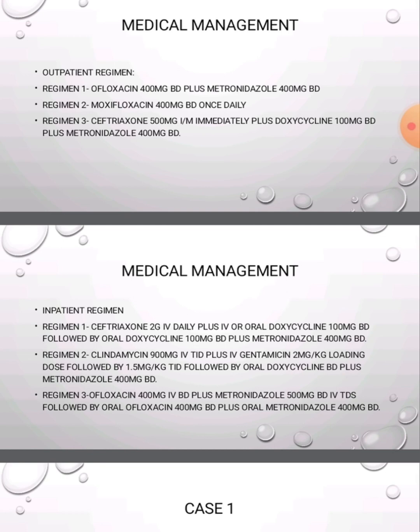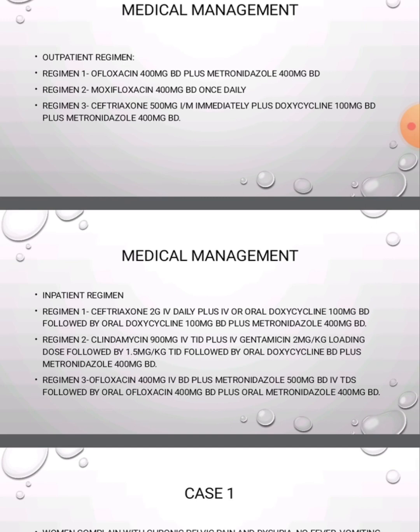Regime 3, ofloxacin 400 mg intravenous BD plus metronidazole 400 mg BD, followed by oral ofloxacin 400 mg BD plus oral metronidazole 400 mg BD.